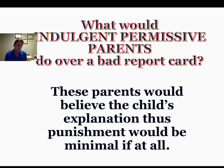Often the children of indulgent permissive parents don't take responsibility. They project the responsibility onto other authority figures. So as a result, parents tend to listen to the child's explanation and forego discipline or punishment.